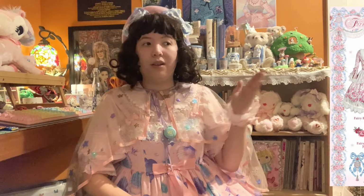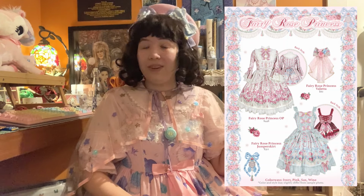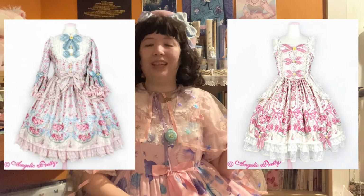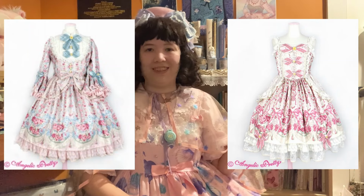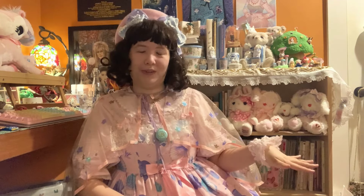And our next print's going to be Fairy Rose Princess, which is a polyester dress. I've never heard of this print. I've never seen this print. I don't know her, but I would like to know her because, oh my god. It's very, I wouldn't say simple. It's got ribbons and roses. It's one of those motifs where it's hard to go wrong with ribbons and roses.